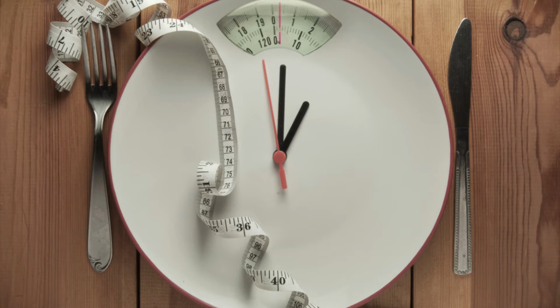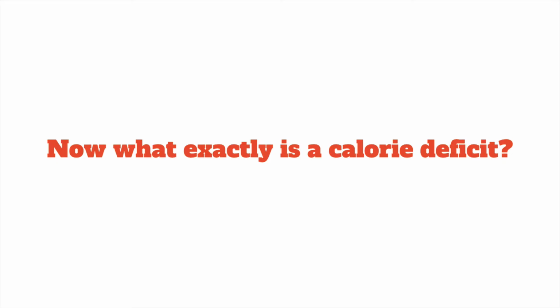You see, the most important variable here will always be a calorie deficit. This has been proven in hundreds of studies and can be considered a scientific fact for lack of a better term. No diet in the world will make you lose weight unless it also includes a calorie deficit. Now, what exactly is a calorie deficit anyway?